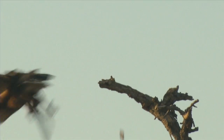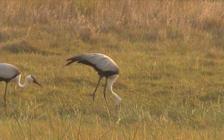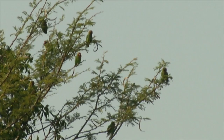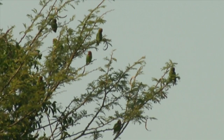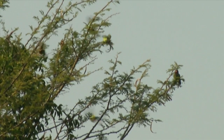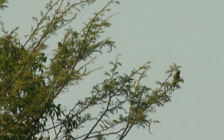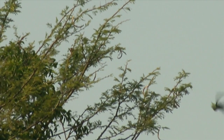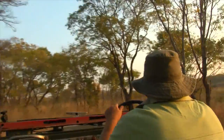We saw many pairs of wattle crane and got a quick sighting of the endemic black-cheeked lovebird, which got Steve very excited. There's the black-cheeked lovebird. There they come. Are they coming down to drink? Please come down. Yes, yes, yes! Oh no, damn it.